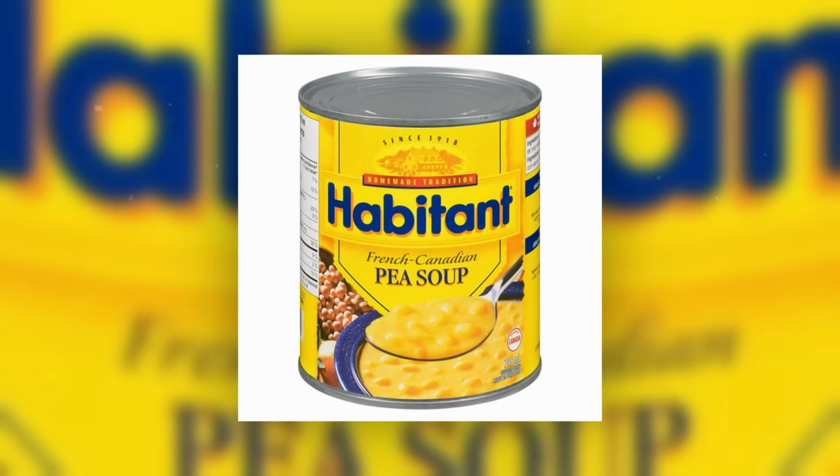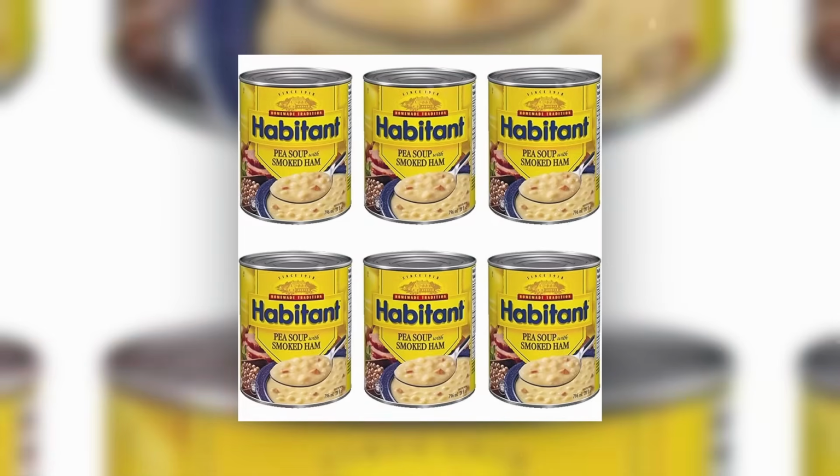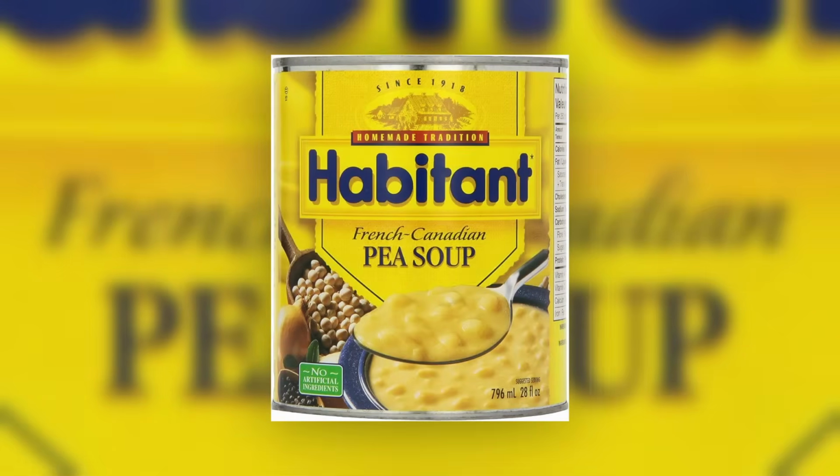Someone opens it and pours thick pea soup into a pot. It lands with that unmistakable heavy glorp sound that means winter is being served. Habitant is a Quebec-based brand that's been making soups and condiments in Montreal since the early 20th century. Their pea soup became legendary, carrying forward a much older tradition.